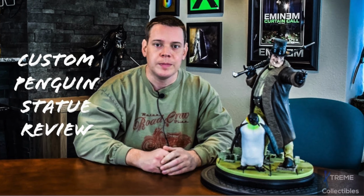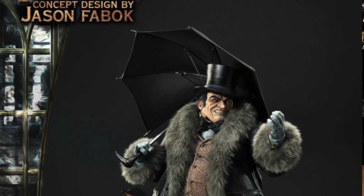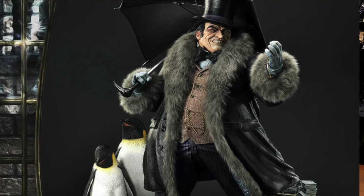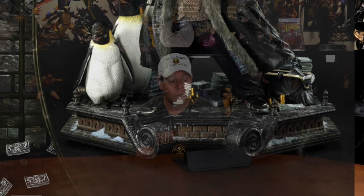Another Batman villain that until recently there weren't a lot of choices. Penguin. So I owned this Penguin right here, and I still have it to this day. I think it's fantastic. It was really our best Penguin option, but as of recent, we've had some other contenders, and I think Prime 1 Studios 1/3 will be the best Penguin statue out there, although I really do like Sideshow's recent reveal, and yes, I do have the Prime 1 Studio on order.